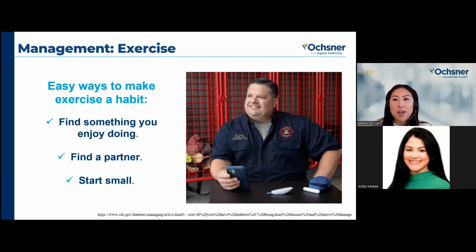And then second, it's find a partner. It's more fun when someone else is counting on you to show up. It's a way to build accountability. I mean, it's harder to skip your post dinner walk if the rest of your family is waiting on you to join them. And it can also be a great way to bond with someone that you care about.